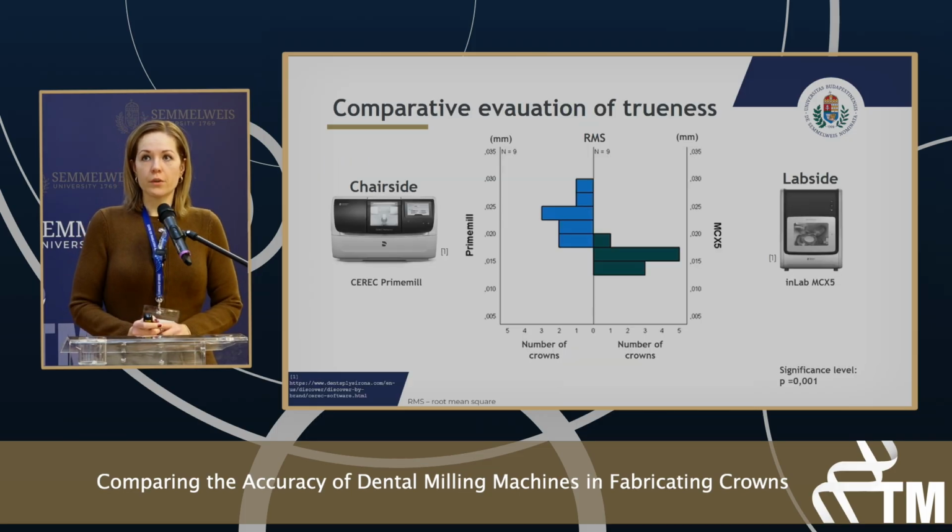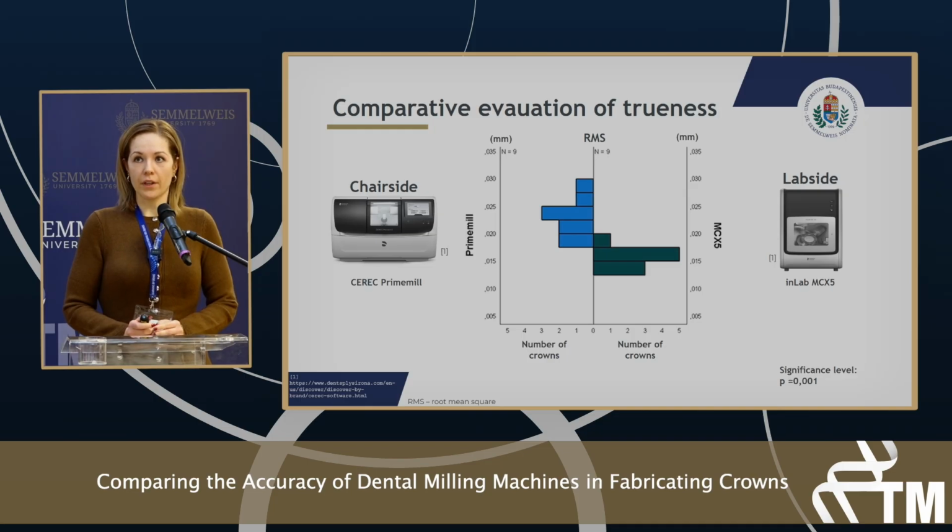Looking at the figure, you can see the root mean square trueness results for the Primel and the MCX5. Each bar represents the number of crowns that fell within the same RMS deviation range compared to the original design. The Primel shows a slightly broader spread of values, while the MCX5 appears a bit more clustered.